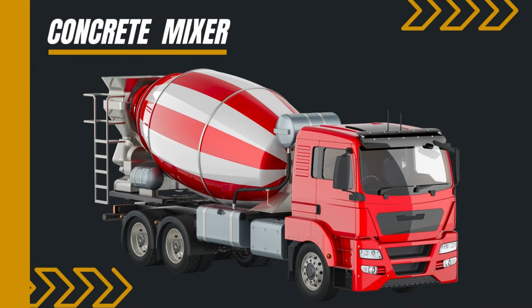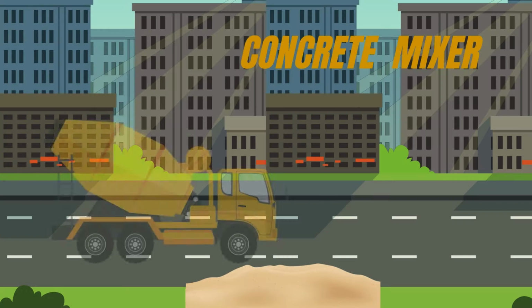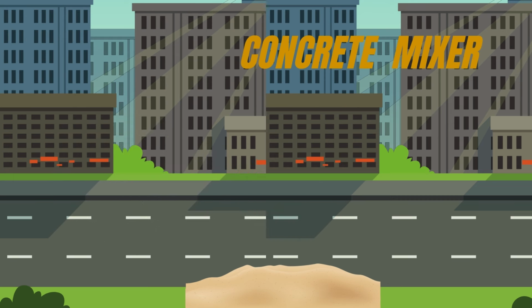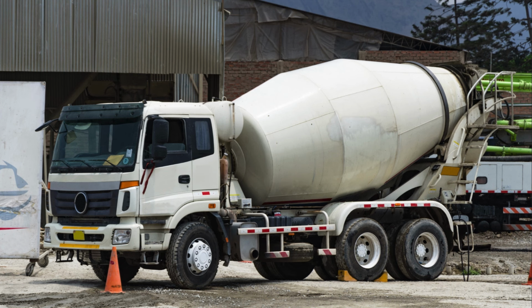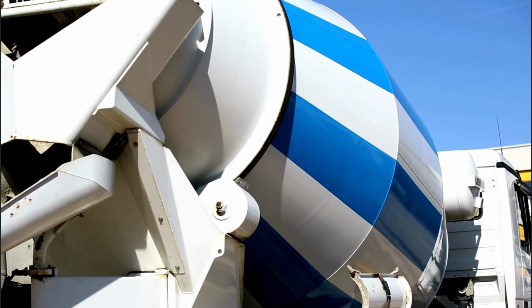Concrete mixer. Cement mixer mixes and transports concrete for building. Concrete mixer trucks are commonly used for residential construction projects, such as building foundations, patios, and driveways.